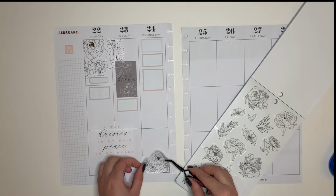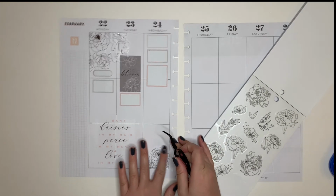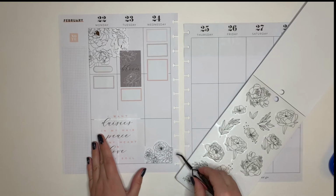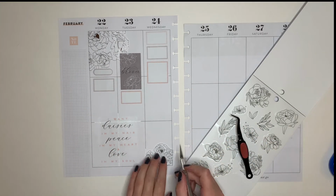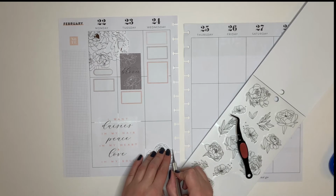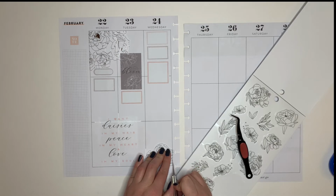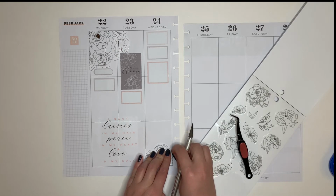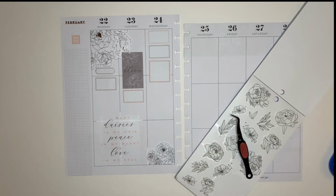It's not as big as I would have liked, but I think it's a nice contrast between the foiled one in the other corner. I did not cut that line straight. Let me grab the X-Acto. I am 99% positive that these flowers are supposed to be peonies. It's hard to tell when they're the line art, but I love peonies so much. They're one of my favorite flowers, if not my favorite flower. So trim that so it looks a little cleaner.